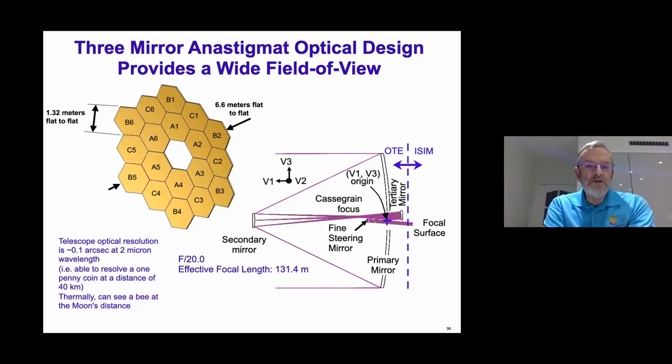To give you some idea, the optical resolution at 2 microns, so you're into the near infrared, is about 0.1 arc seconds. What that means is you could resolve a penny, a 1p coin, you could work out that was a coin at a distance of about 40 kilometers, 25 miles. And it's claimed that thermally, you could pick up a bee at the distance of the moon in terms of the thermal performance. But essentially, it's a Cassegrain telescope with some very, very smart optics.